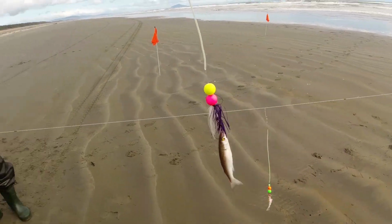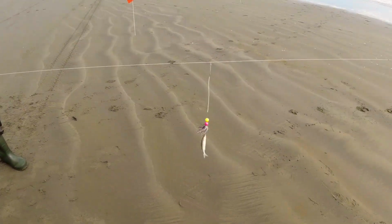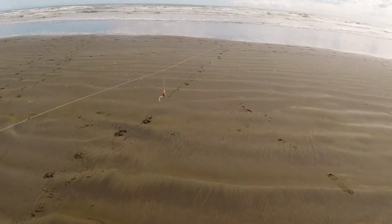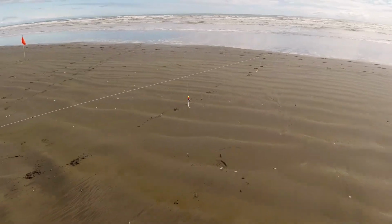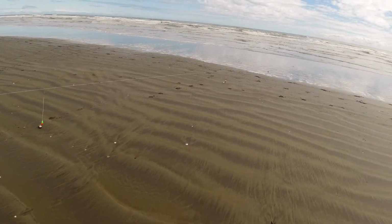Here we go, guys, live bait going on. And she just wiggles its way across the sand until she's into the water, and then it starts swimming off. Live bait in amongst all the dead ones, and we'll see what happens.